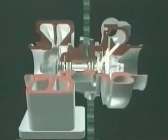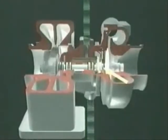The center housing also contains a thrust bearing, oil slinger, oil baffle, and general bearing retaining rings. The rate of airflow into the engine is controlled by the design of both the wheel and the housings, and by the speed of the turbo, which automatically responds to changes in the engine fueling.